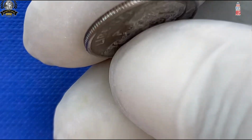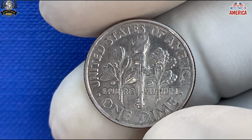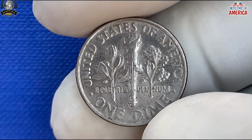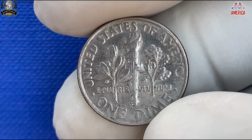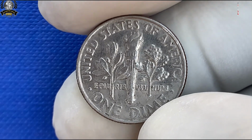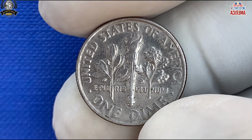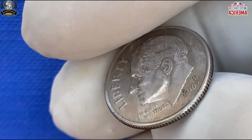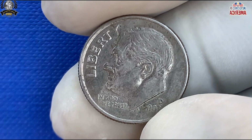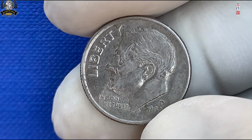The primary source of value for the 2002 Roosevelt dime comes from a mistake made at the U.S. Mint, a variety that is now known to collectors as the 2002 P dime with a wide mint mark. To understand why this variety is so significant, let's first talk about the minting process and what a mint mark actually is. Mint marks are small letters or symbols on a coin that indicate which U.S. Mint facility produced the coin. For the Roosevelt dime, the mint mark is typically placed just beneath the date on the reverse side. The most common mint marks for the Roosevelt dime are D for Denver, S for San Francisco, and no mint mark, which signifies the coin was minted at the Philadelphia Mint in 2002.